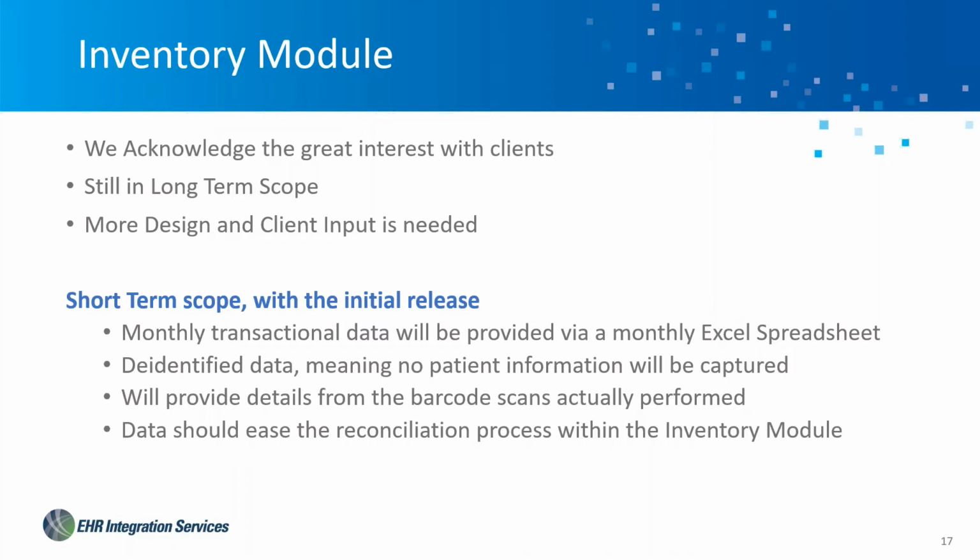So although that's still in our focus, short term right now, initial release of the application, what we will be providing is a monthly transactional data report. So think of it as an Excel spreadsheet, everything de-identified. Every time you scan a vial and scan the information, as Rochelle showed it to you there, we'll be logging that. So if you're doing some via our scanner application and other immunizations and medications, once that's available manually, if you will, without our scanner application, we're going to provide you back that data that you are actually using our application with, so that you can use this spreadsheet to help with the reconciliation process.